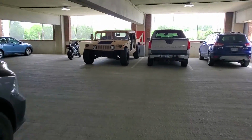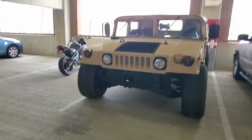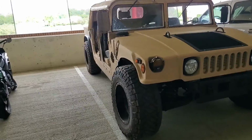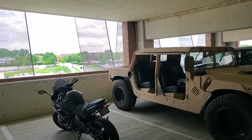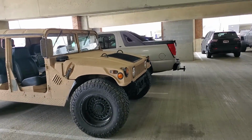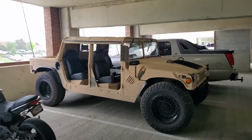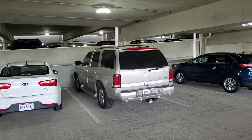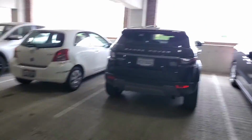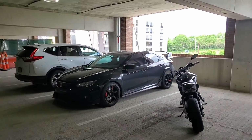Another motorcycle. What is this? Is this a Hummer or something? This almost looks like a tanker or something, like a tank truck. Definitely has the tires for off-road action. BMW 3 Series, that's probably another C300. I don't feel like checking the back of that one. Two generations ago, Cadillac Escalade, Range Rover Evoque, another motorcycle, and a Honda Civic Type R.